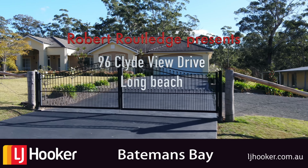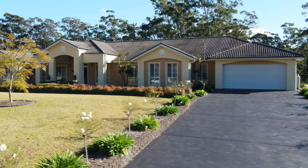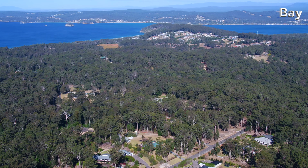Welcome to 96 Clyde View Drive, Long Beach. This is a rare and special opportunity to purchase a large, modern, executive-style home set on a 10,000 square metre, fully fenced parcel of land around 10 minutes from Batemans Bay Town Centre.